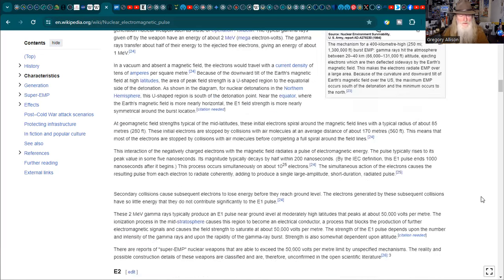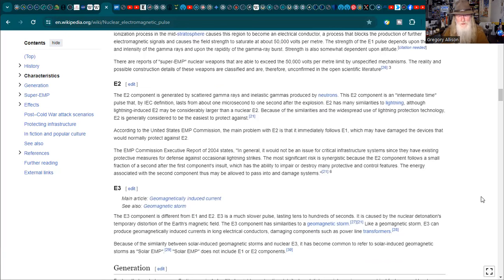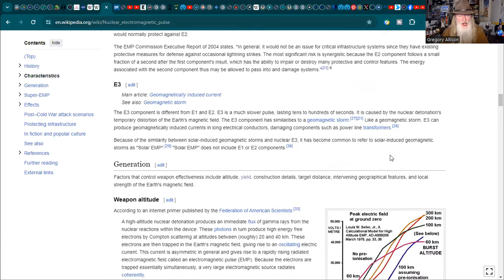E2 is a waveform that is basically from the neutrons, and it looks a lot like lightning. It has many similarities to lightning. E3 is the long waveform that's picked up by any long conductors like power lines, rail lines, and also pipelines. They can all pick up this long-form radiation that you get with E3 because that's a lot lower frequency. And what happens is that these are high voltages.